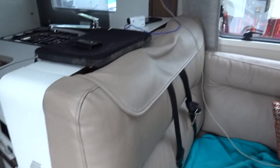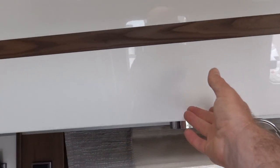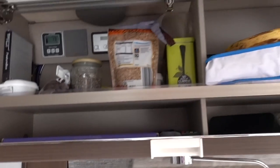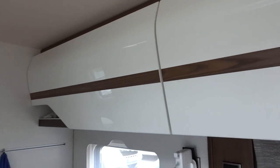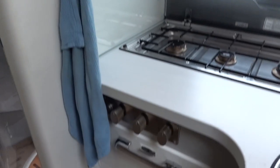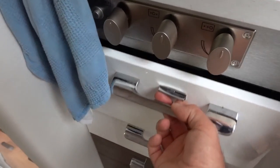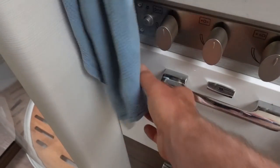And as we look round, obviously we have some roof lockers, which are really useful. Split level there. So we've got all this storage in the kitchen. Under the cooker, there's your cutlery drawer. That's not convenient, but that's my fault.